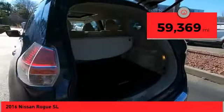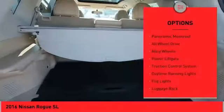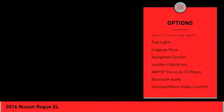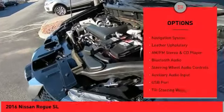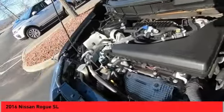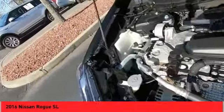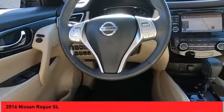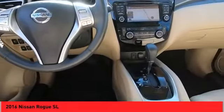Here are some of this vehicle's great options: panoramic moonroof, all-wheel drive, alloy wheels, power liftgate, traction control system, daytime running lights, fog lights, luggage rack, navigation system, leather upholstery. Searching for a dependable vehicle that looks great too? You found it, so stop in today.